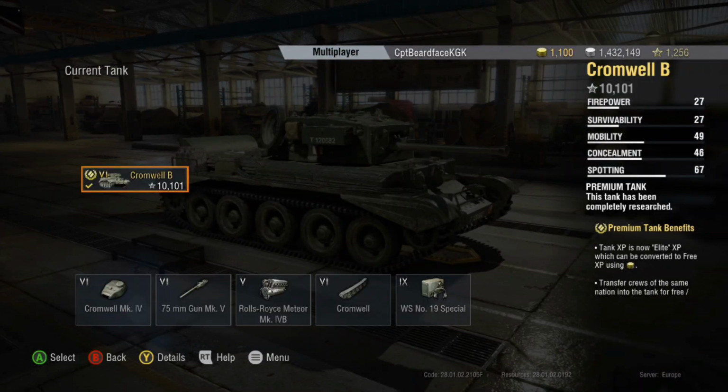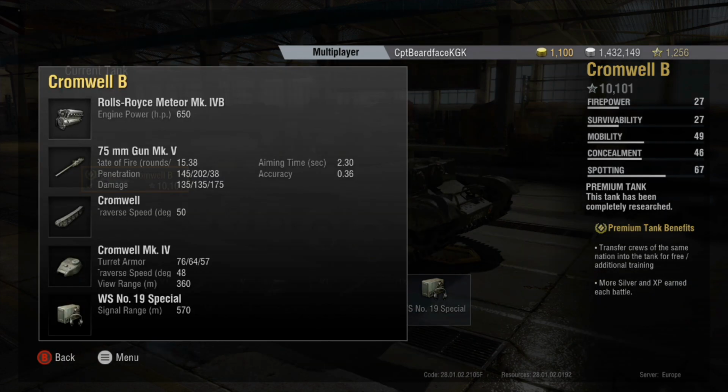But that's why I'm slightly disappointed, because apart from the aim time and the accuracy, it's the same as the Knight. It gets that increased hull traverse over a standard Cromwell, and apart from the increased hull traverse, it is exactly the same as a standard Cromwell. So in a lot of ways, it is just a reskin, but almost a mix of two of the Cromwells we already have in game, the Tech Tree one and the Knight. It's sort of an in-betweener, which is again a bit odd. But let's have a look at it anyway.